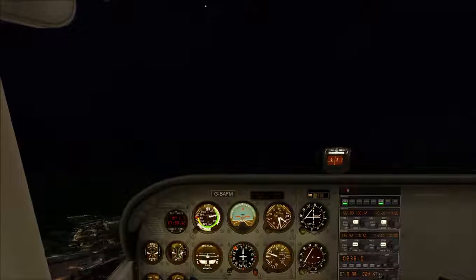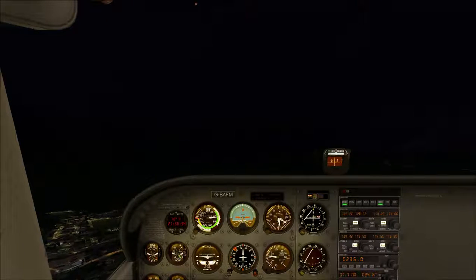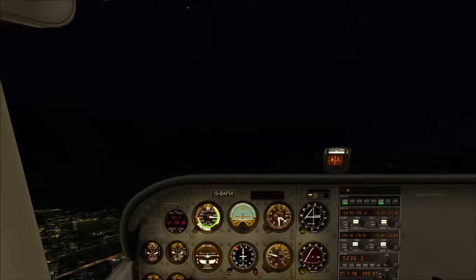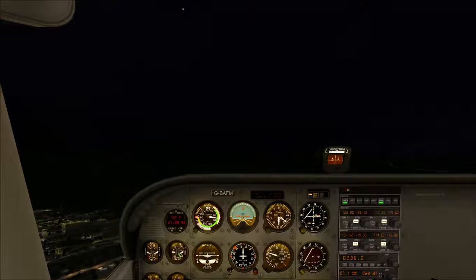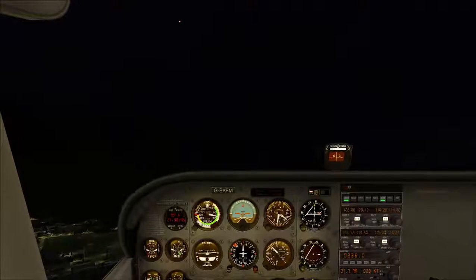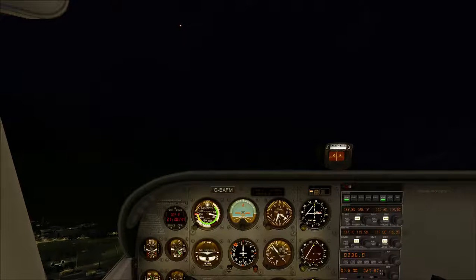And I've almost stalled it here. Speed back up. I don't think I had my flaps or anything on. No. Bank right.